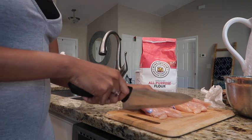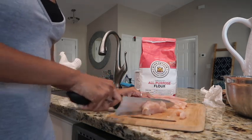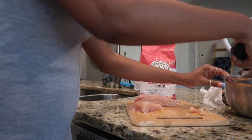Bleach free. Go ahead and try it. You are welcome. Like I said, I like to cut my chicken really small. I am going to speed this process up, but I wanted to show you guys the size it should be.